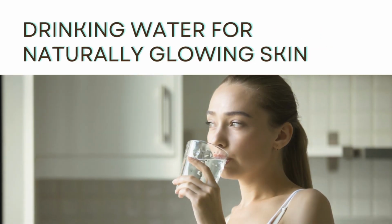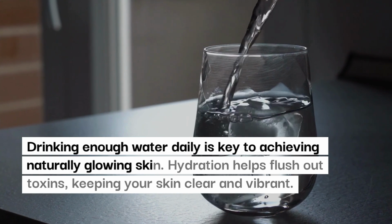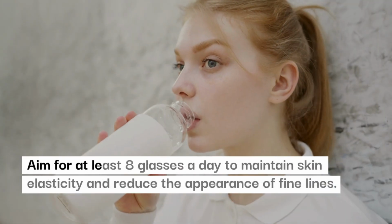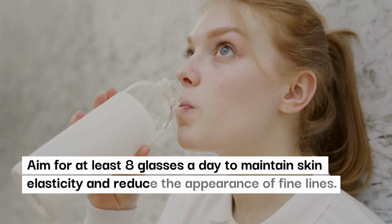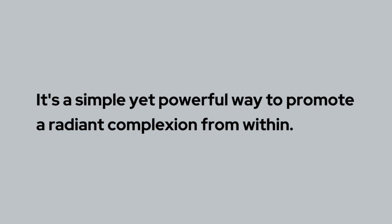Drinking water for naturally glowing skin. Drinking enough water daily is key to achieving naturally glowing skin. Hydration helps flush out toxins, keeping your skin clear and vibrant. Aim for at least 8 glasses a day to maintain skin elasticity and reduce the appearance of fine lines. It's a simple yet powerful way to promote a radiant complexion from within.